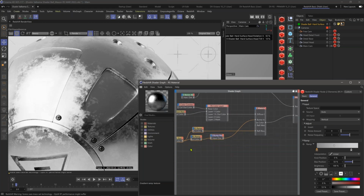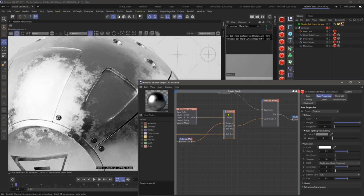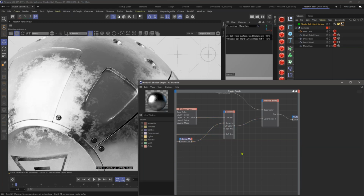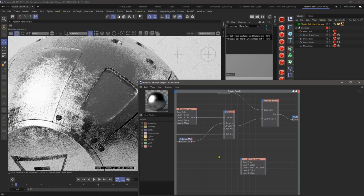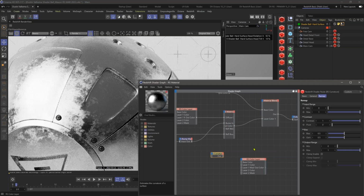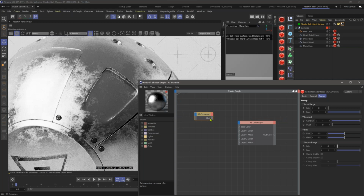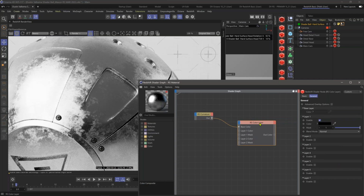All right, so now we want to create our scratched metal surface imperfections. What we're going to do is actually remove that from our paint material, so we need to create our own alpha for this. We'll start off with a color layer, and now we can go ahead and use a curvature node. Let's zoom in here a little bit. We'll plug the curvature into the base color here, and then connect this to output so we can see it directly.